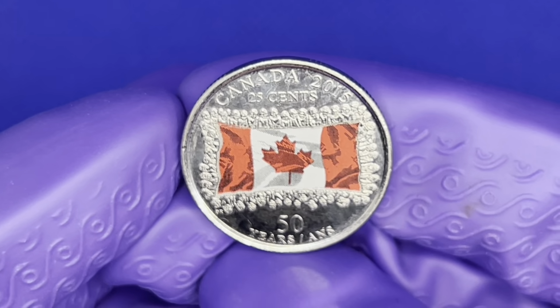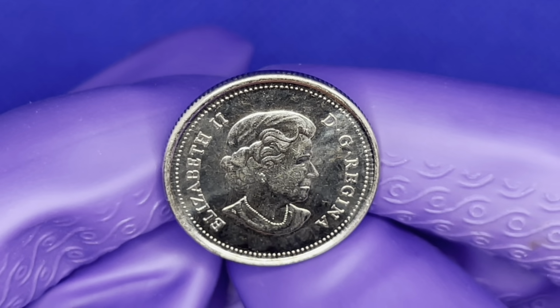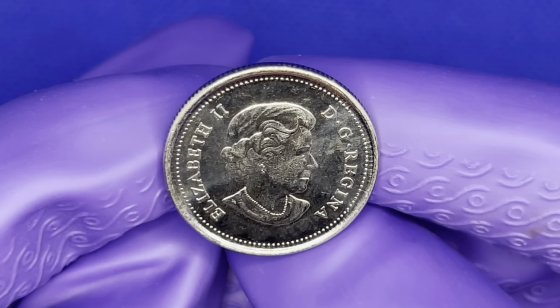The 2015 quarter is made of nickel-plated steel, weighs 4.4 grams, measures 23.88 mm in diameter, and carries the classic reeded edge. Millions of them were minted, enough that you will still find them effortlessly in your pocket change today. And yet, despite this, myths soon began spreading.